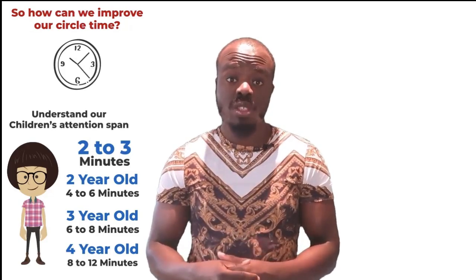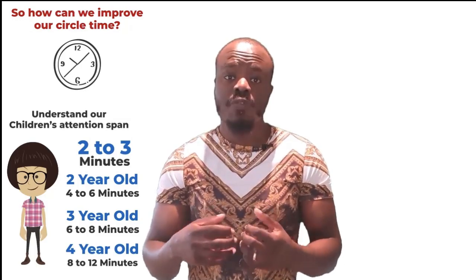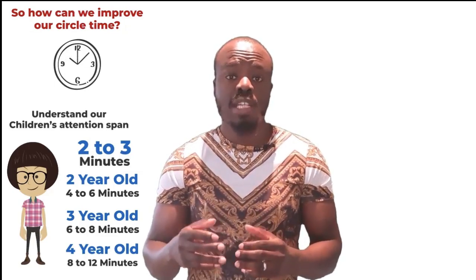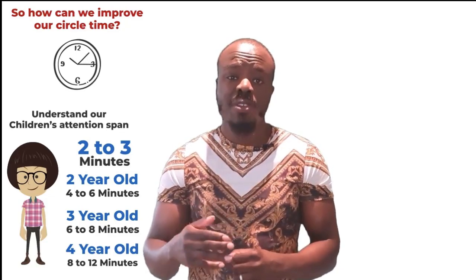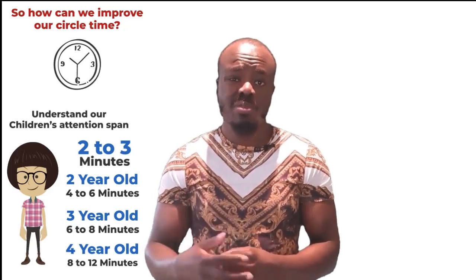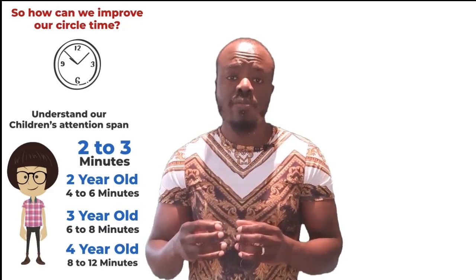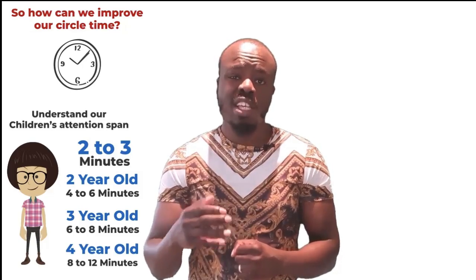It's difficult for our children. All people, even us adults, can only sit and focus at a task for periods before we start to lose focus. And this period of time for children is very short, yet our circle time generally doesn't reflect this, as it usually goes on for much longer. As I mentioned, 3-year-olds can generally focus for roughly 6 to 8 minutes and 2-year-olds for 4 to 6 minutes. Yet most of our circle times aren't fully adapted to this. We should be adjusting our circle time length for the age group of the children that we have. Doing this should improve the engagement in your circle time.